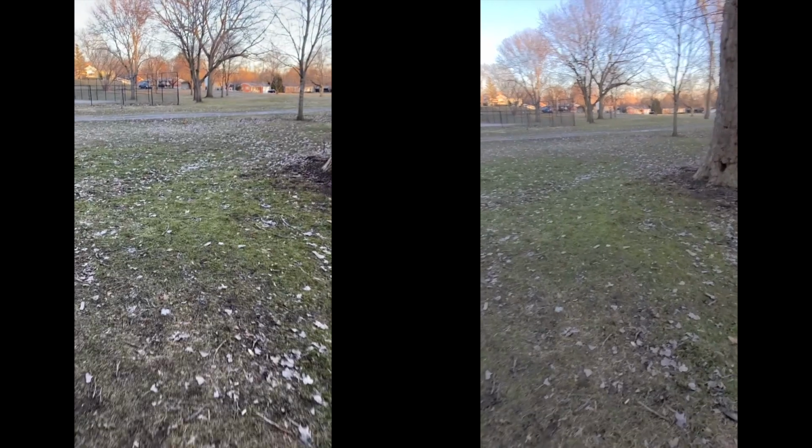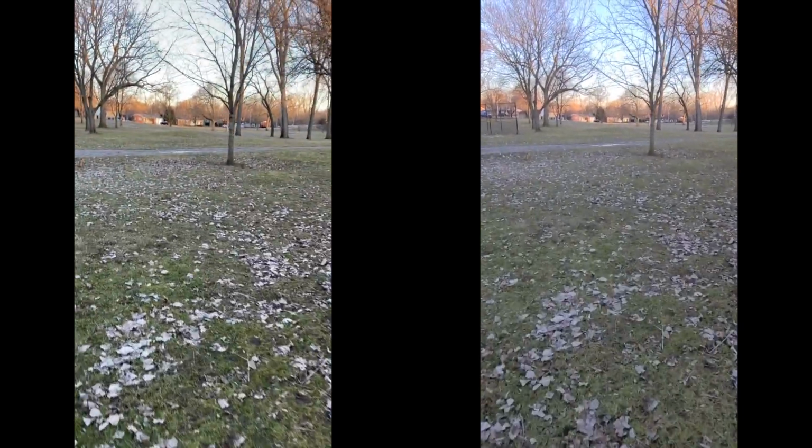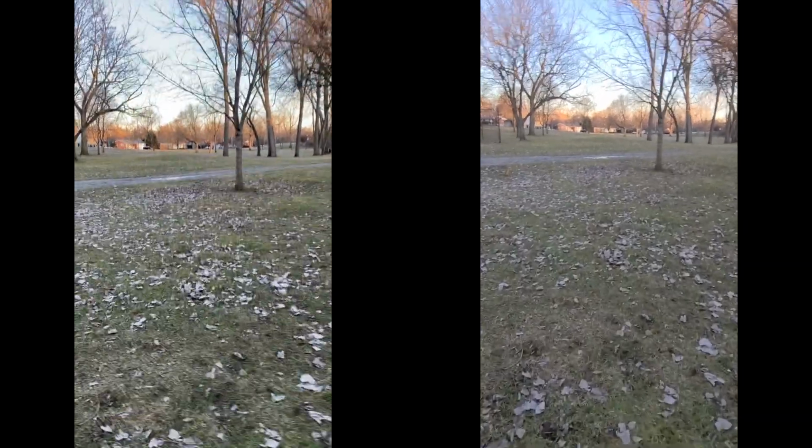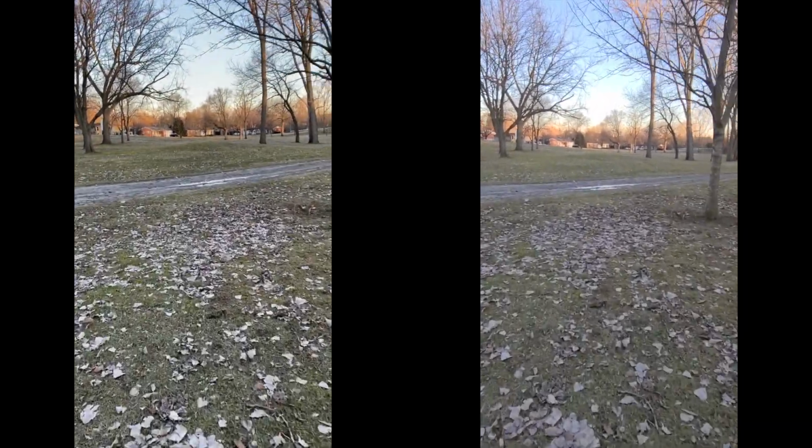This is number 27. For all three of the upcoming videos, A is to the left and B is to the right. The stabilization was better in B, but the overall detail and colors were better in A. So I chose A.